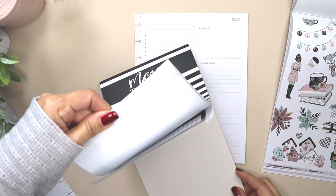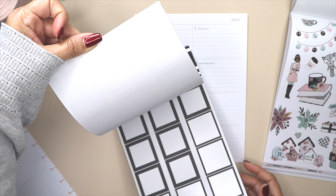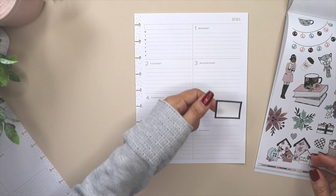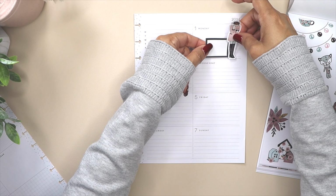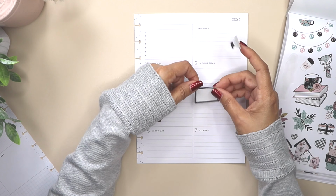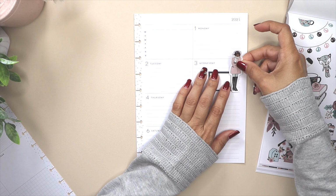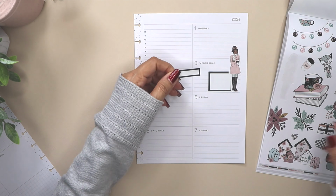Let me get some boxes out. Let's see what size boxes I want. Like I said, this is a JoJo sticker book. I think I want this one right here. And I want to use her. She's going to be too tall. She's going to cover the 24. So I'm going to put her on Wednesday. Put that here and put her right here. Maybe do this one right here.